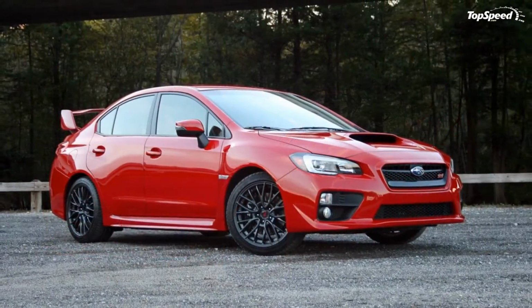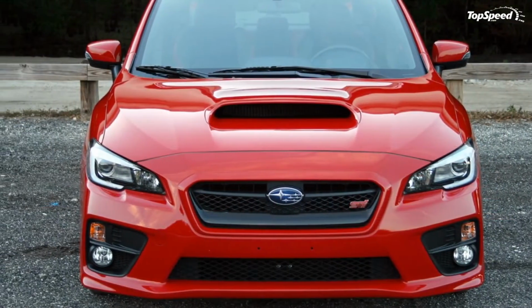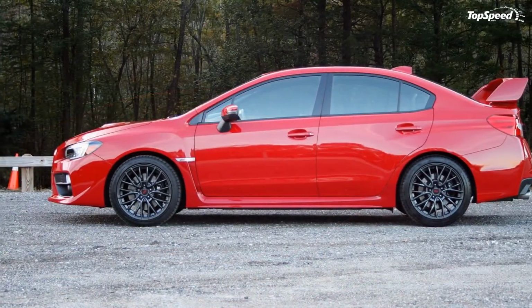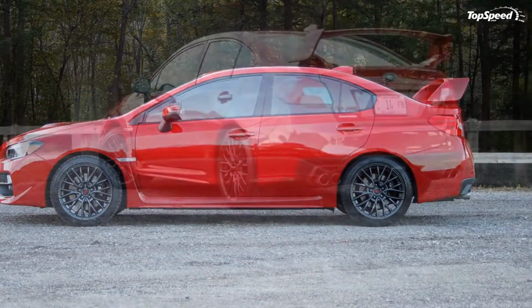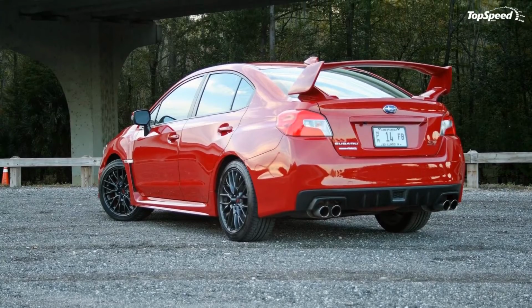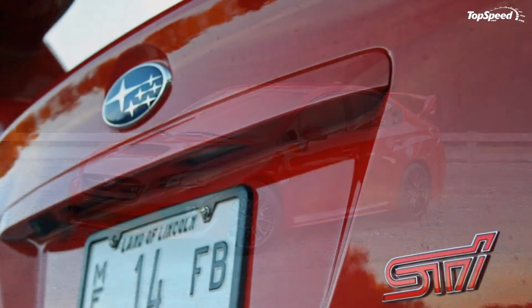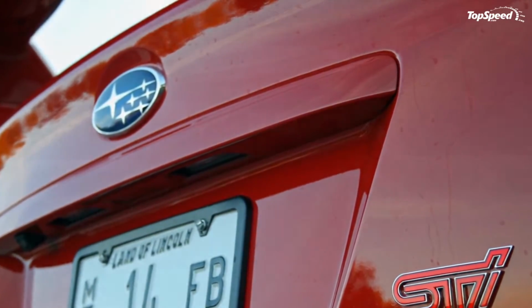The open greenhouse with its large windows gives a spectacular view outside, aiding in driving the car quickly. At only 2.5 turns lock-to-lock, the car is easy to fling around. The brakes work well, and the clutch has a short take-up with a positive engagement.